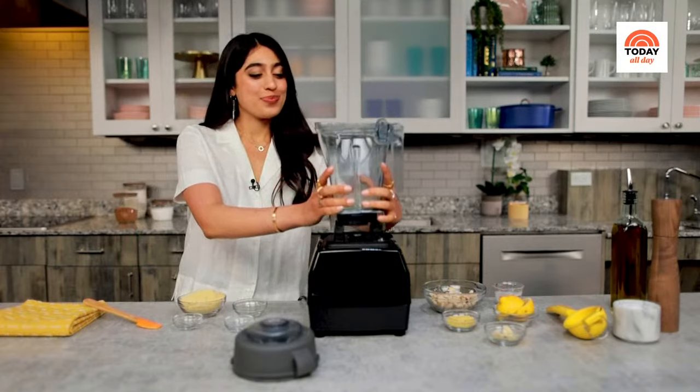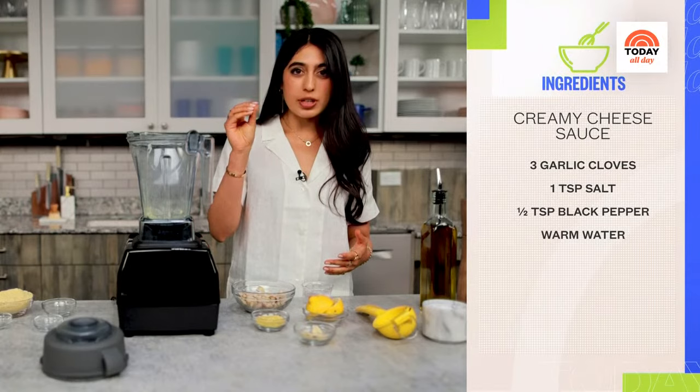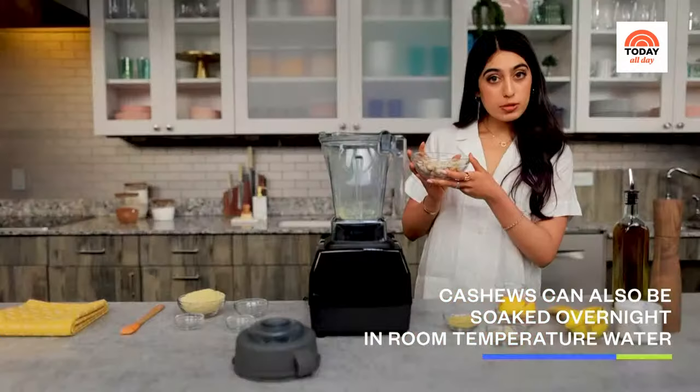I'm using soaked cashews to create this sauce. It's gonna make it really creamy, really luscious. When you soak cashews in water, it actually becomes a little bit more pliable and easy to just blend to very delicious sauces and fillings. Just soak them for an hour in hot water. I'm just gonna add them to my blender.